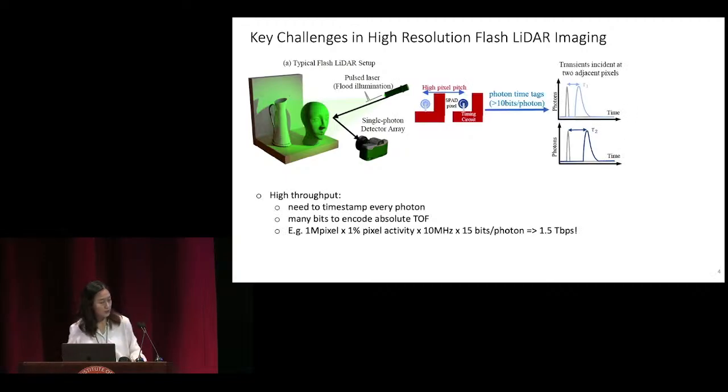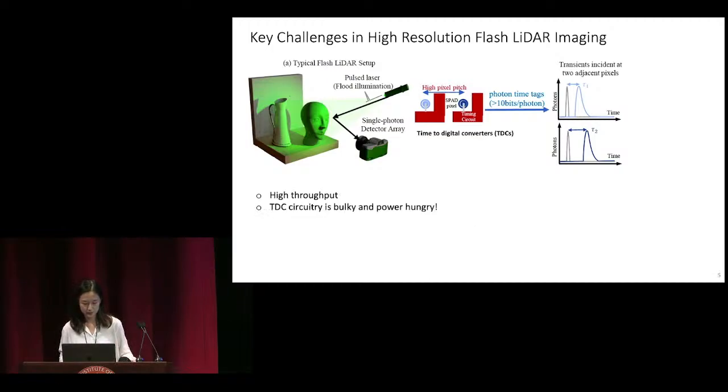But this process is highly expensive. The first problem is high data throughput because we need to timestamp every photon arrival. And to really encode the absolute time of flight and ensure good range and precision, we need many bits. For example, even with a not very high pixel activity and common operating parameters, for a 1 megapixel array, you'll get over terabits per second of data throughput from the timestamping.